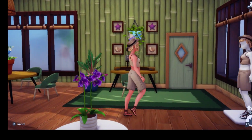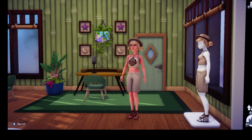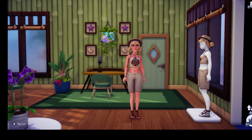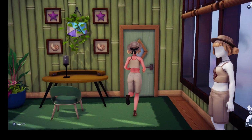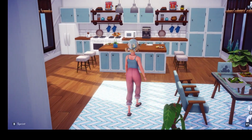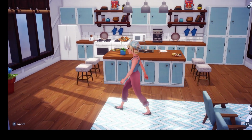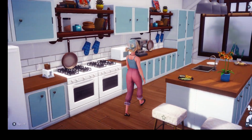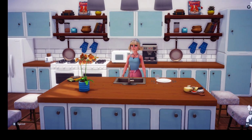Alrighty. And now we will take you into the beautiful mid-century modern inspired kitchen. So here we have the heartbeat of the place, the heart of the home, the kitchen.